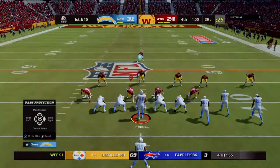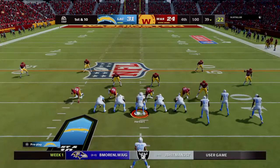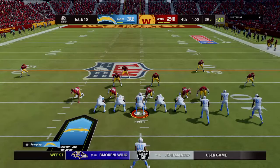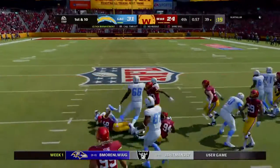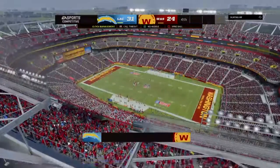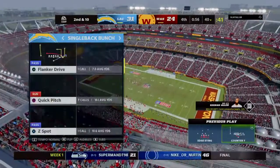The Charger drive about to get going. And checking the timeouts, they do have 2 defensively, but no real need to use them as they're not going to be able to stop the clock after that. They started on the ground with Eckler, and he's going to be stacked up right at the line of scrimmage. Nothing there for him. 2nd down.